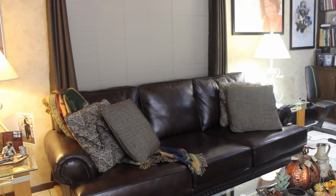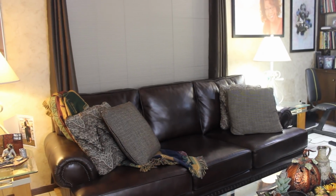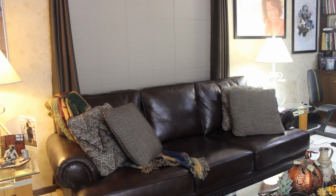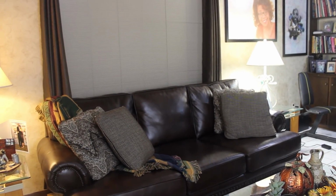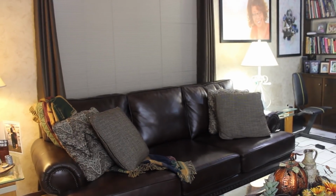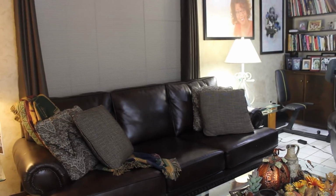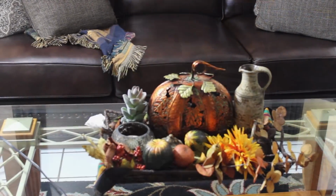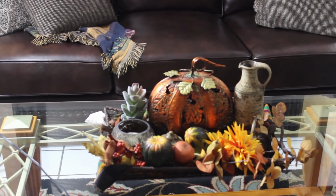And then here's the sofa in the family room where I spend a lot of time just curled up watching TV. And that throw there just has a lot of books and different things on it. It says library, and then it's got the names of a bunch of classics. And it's quite soft and cuddly because leather can tend to be kind of cool, so it keeps me nice and warm. There's my autumn tray that I did for one of the challenges.